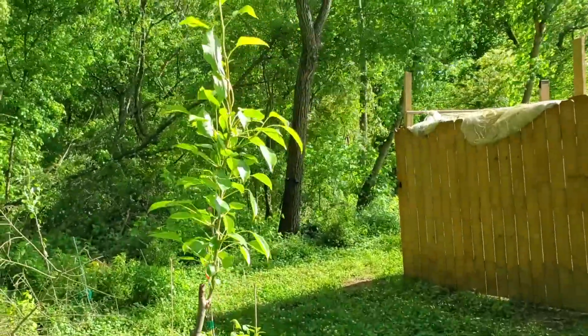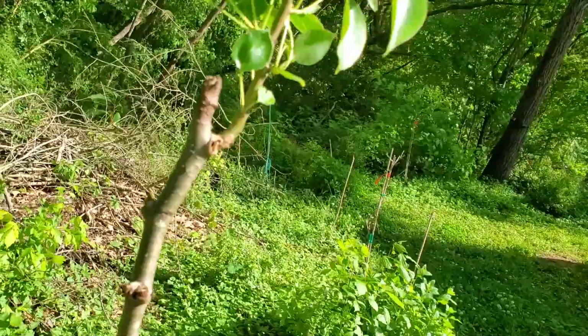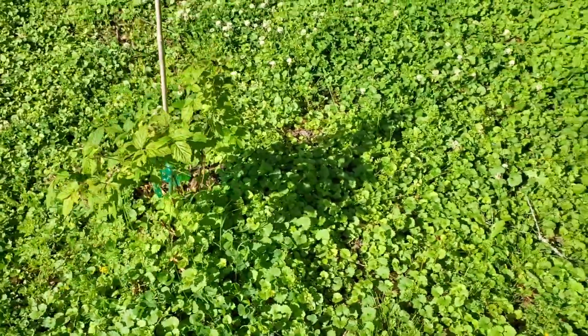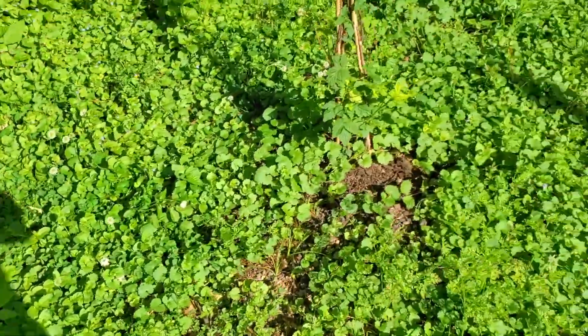In here we have a pear tree. It's called a kefir pear tree, and it came back, so that survived. Moving along here, raspberries, raspberries.